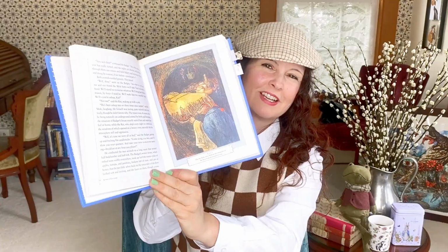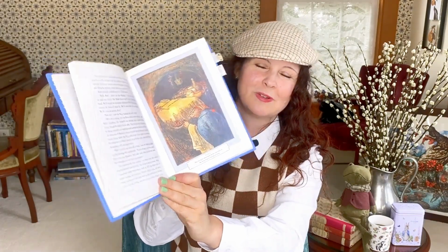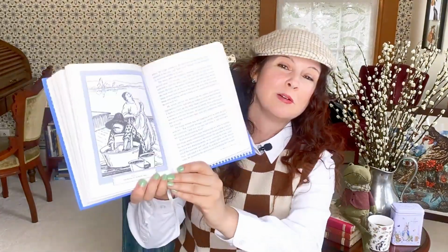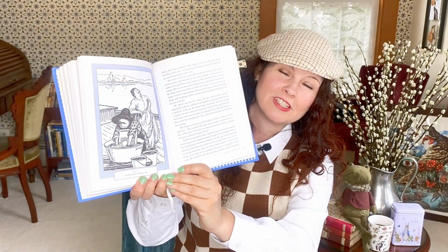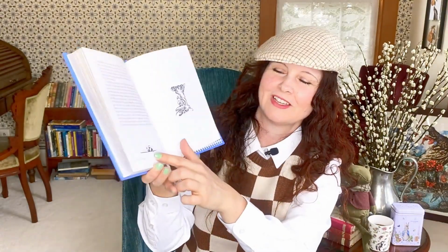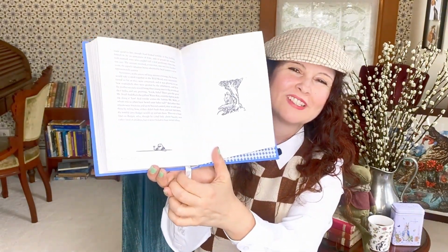So I just love the colors that she uses. I think they're gorgeous. And there's Toad. Her artwork is beautiful. And there's also black and white full-page illustrations. Here's Toad with the washerwoman, and also black and white spot illustrations. I love this one at the bottom with Toad with his wine glass. And of course it has the boat quote on the back.